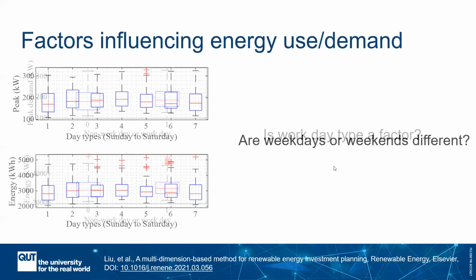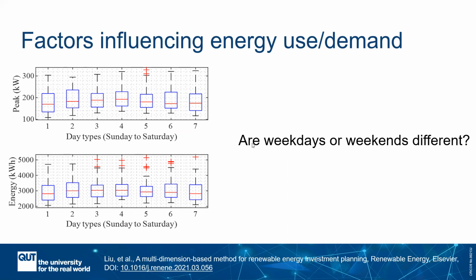The next question is: are weekdays and weekends different for our residential aged care communities in terms of peak demand or energy use? Here one is Sunday, then Monday, Tuesday, and so on until Saturday. The same pattern follows. So is there a big difference between weekdays and weekends in energy use or peak demand?